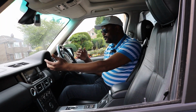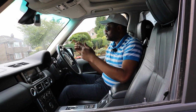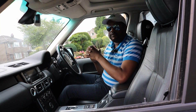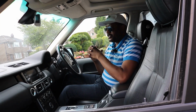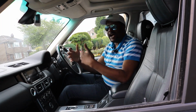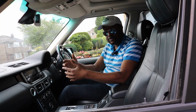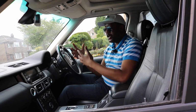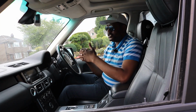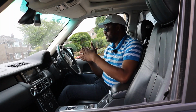As I said, I've got the reversing camera here. You can get the upgraded 360 degree camera, but is it that essential? It's nice to have, don't get me wrong, but the Vogue SE has everything that you need. The Westminster, again, is to me probably the outlier. That presents the least amount of value, but it does have its own specific wheels and style. Again, it's perfect for the city dweller. You wouldn't want to take your Westminster wheels off-road in the countryside, because they'll get scratched.